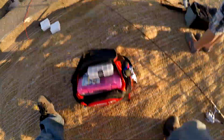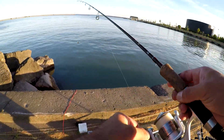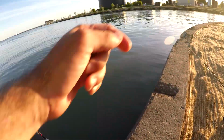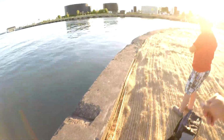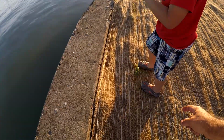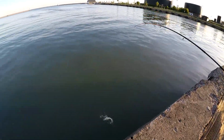Alright, so I'm gonna switch over to just a little 1/8 ounce jig head, because the perch are biting, and also I might be able to catch myself my catfish. Hijo, you have a bite. See, told you had a bite, and then you got it real quick. Reel him. If you make your line go loose, he can get away. You can't let it go loose. Keep it tight. It's a big perch.